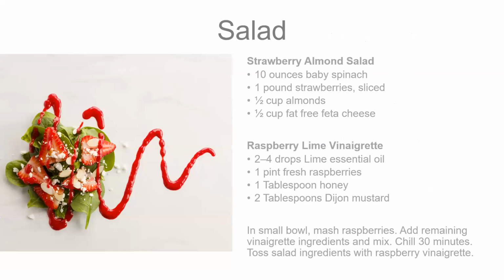We also have the ability to, I make a lemon lime dressing. You can put different salads together. Like my favorite is this strawberry almond, put a little spinach in there, add some fresh raspberries and some lime essential oil. This one tastes amazing, right?